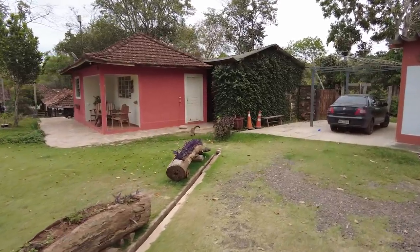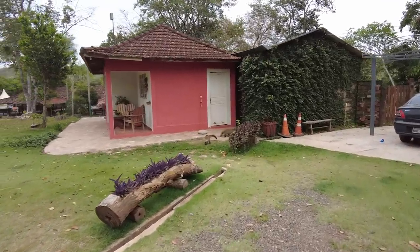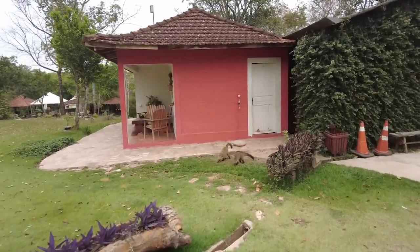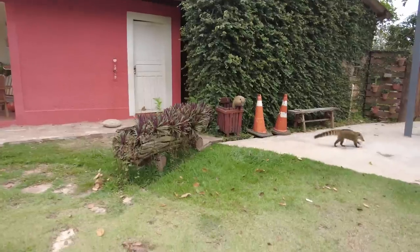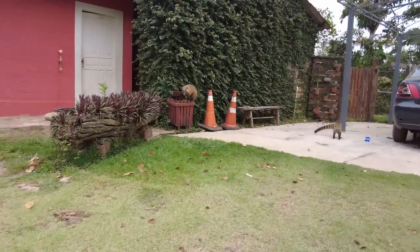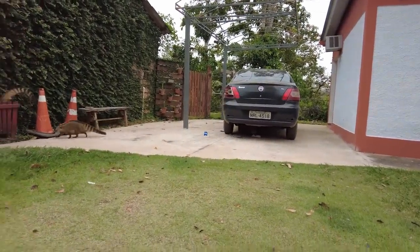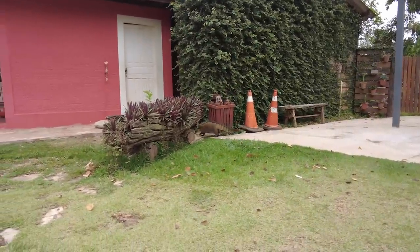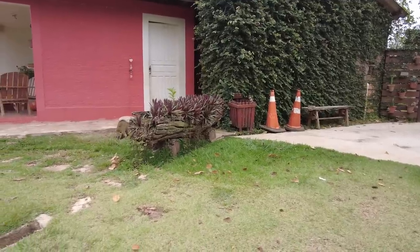I think these guys are marsupials. But in any event, look how cool they are. They got little pointed snouts. They're nocturnal, and their eyesight's terrible. Look at them. They got the rubbish under the cars. And they saw me and they started to run. But then he's like, wait, there's more garbage in here.